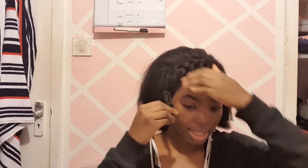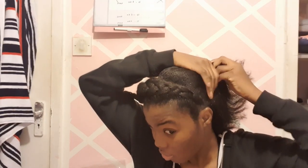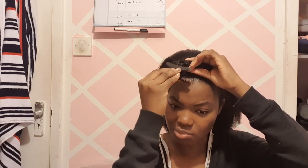So I have my basket of products that I'm going to use for my hair. This I had to put away because I did the line yesterday and braided it like that, so it will be out of the way because I don't want this one to be in a style. It's not a complicated style I'm going to do, just a pretty simple style which is going to last me for another week before my next wash day.